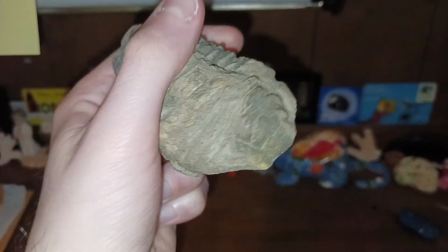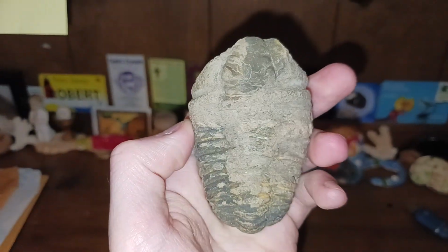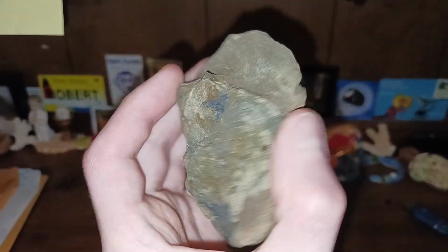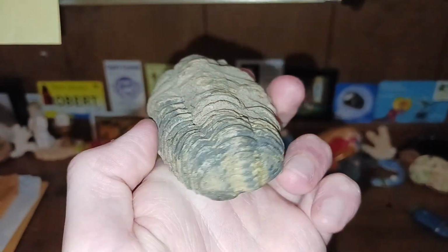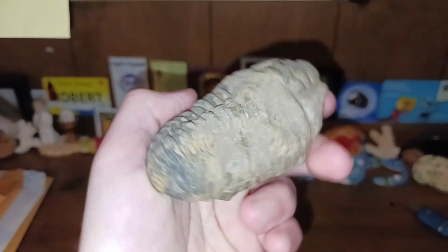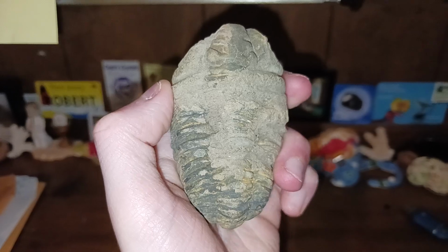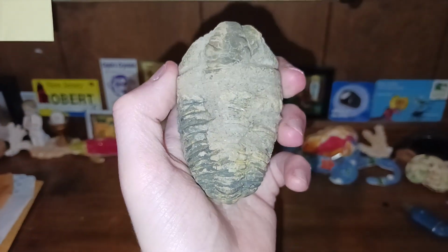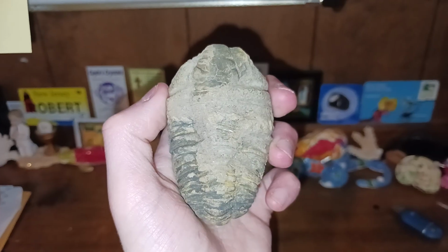As you can see, the eyes aren't carved out of the stone, but that's what makes trilobites more expensive: if they have the eyes in them, they're more expensive, but the ones without the eyes aren't. But yeah, look at that coloration and look at those grooves. The texture of it is just so cool. Like I said, this is my favorite small trilobite fossil, but out of all the fossils I own, this is one of my personal favorites from my childhood. A very fine specimen indeed.